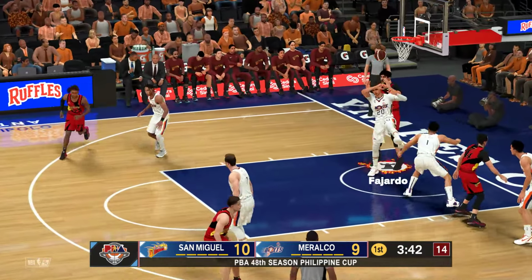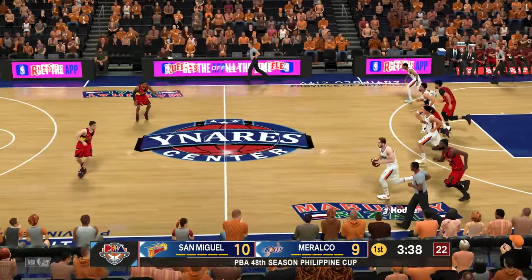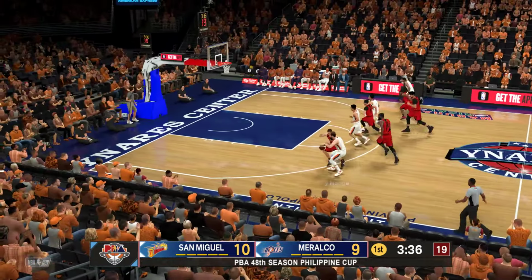To the inside. Shot is up. Can't hit the turnaround jumper. Shooting 44% to start this ballgame.